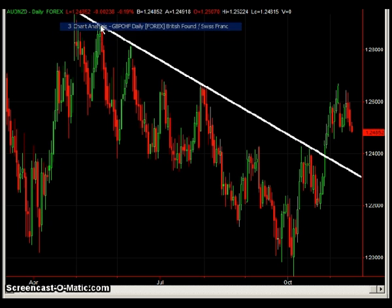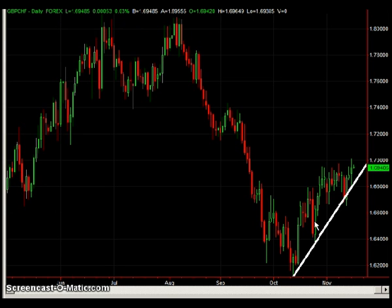The next chart is the Pound Swiss, and prices are continuing the rally here. I have added this simple support line, which I was using in the previous reports. We can see prices did come down. We had a close just beneath the line, and then the next candle was a green candle, obviously, which closed back above it. So I would still continue to be bullish here.